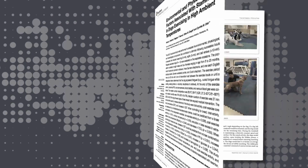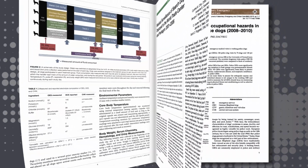So many people recognize the Penn Vet Working Dog Center as being a center for training amazing dogs, but it's all based in research. We really are a research and education center. And what we do here is we collect information so that we can improve the dogs' performance, their health, their welfare. We have three main areas that we focus on in our research.